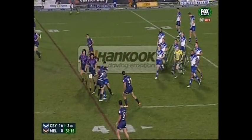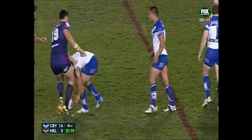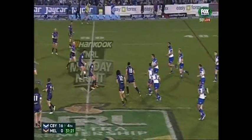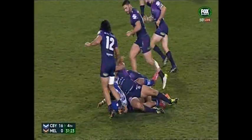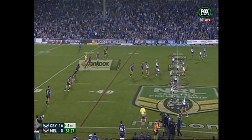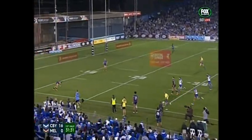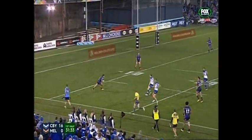Sam Perrott coming in for a scoot from dummy half. 3 tries if you've just joined us in the opening 13 minutes for the Bulldogs. With Morris, Sean Lane getting his first. Sam Perrott out wide as well. It's now a 16-0 scoreline. Good hands there.